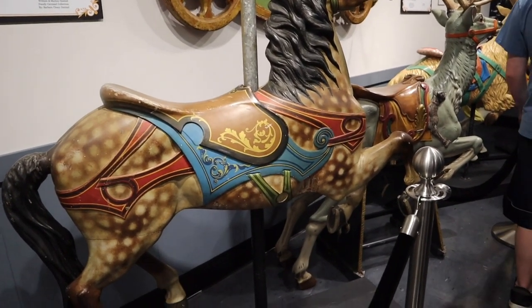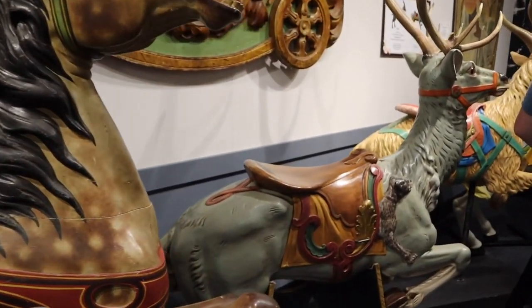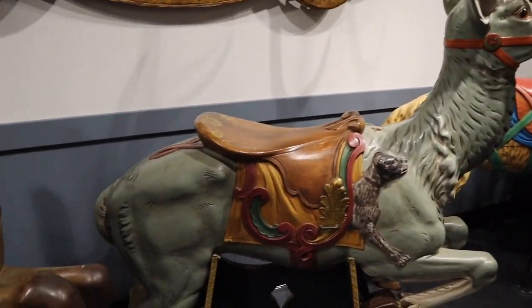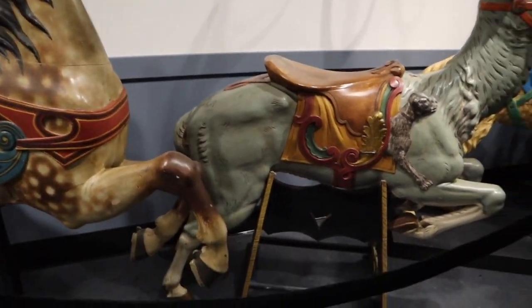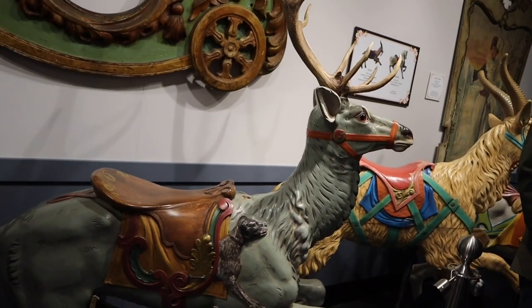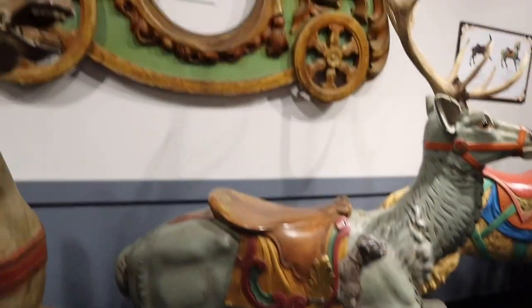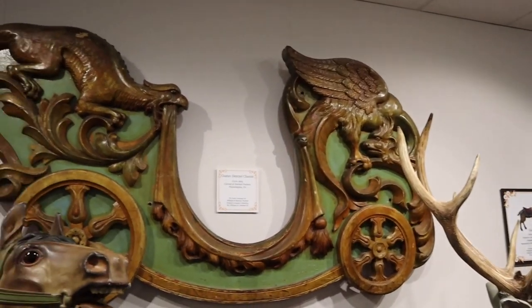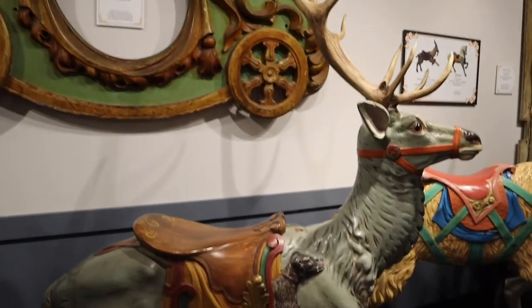Take a look at the picture alongside it over here. Black and white photograph. What did he put on top of it? Must be an elk. A Christmas tree? Bingo. That elk, 1920s. Is that an elk? Yeah, there's one that's got real antlers on it right there. Oh, it's from a different carousel. That's cool.